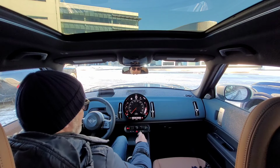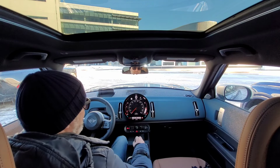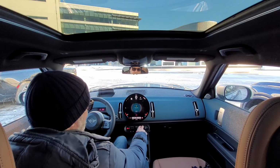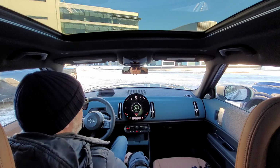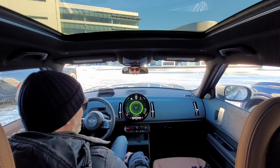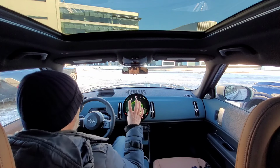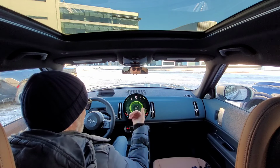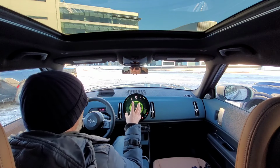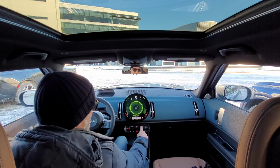You probably heard this wild sound, and this is the look of the GoKart mode, which is your equivalent of a sport mode. This is where you can get the sub 6-second acceleration. So let's go back to core. Let's go to green. This is your efficient mode. Bonus 0.1 kilometers, not much, but when you look at the range left, it makes about 20 kilometers difference from our experience this week. By the way, this morning at minus 22, the total range at 100% was only 220 kilometers.